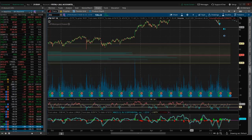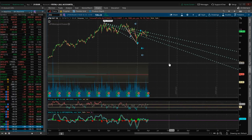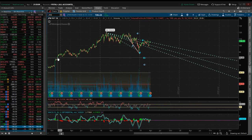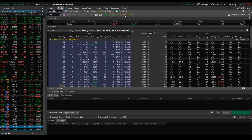So big volume levels are down here. Okay, so a real nasty move, right? If a gap down would be to 98, but just look at prior support of where this thing might go. Let's take a look at what it's expected to move tomorrow. So it's only expected to move like $2.